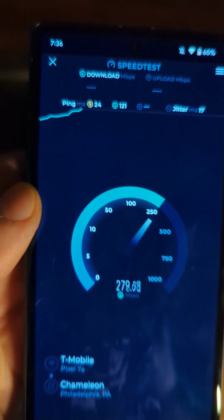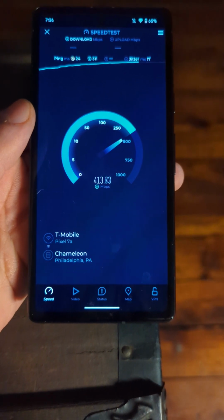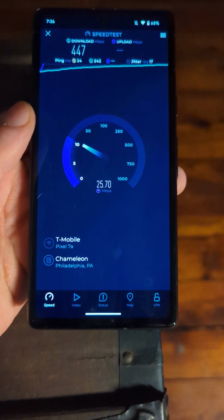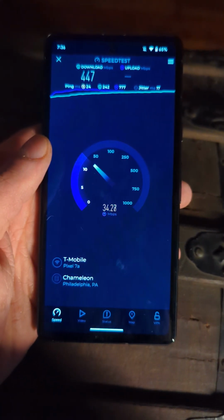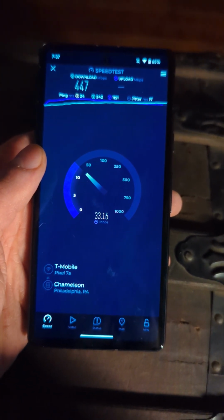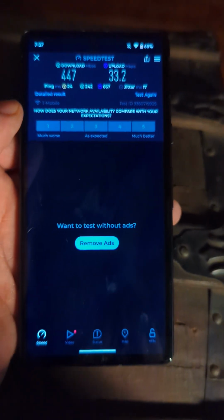As you can see, the ping is a little bit higher. Okay, so 447 on that one. That one's not too bad. Still averaging around 400 like we do. For those of you that don't know, we do average around 400 to 500, sometimes 600. So just letting you guys know that haven't watched the videos before. So that's actually pretty good.